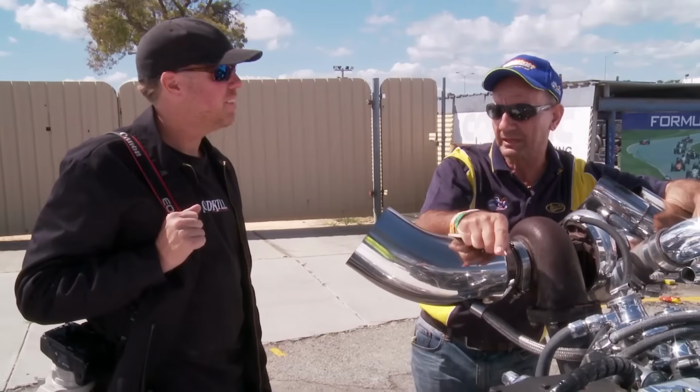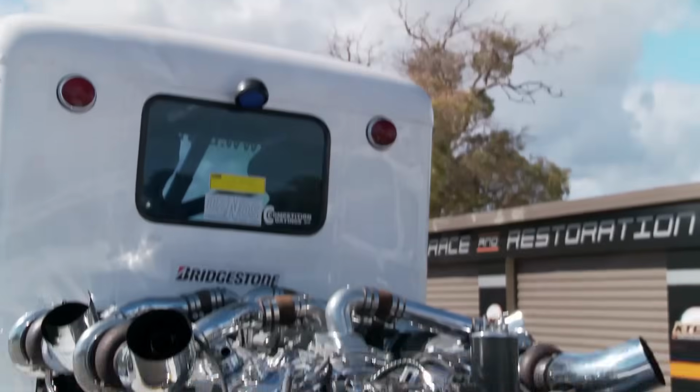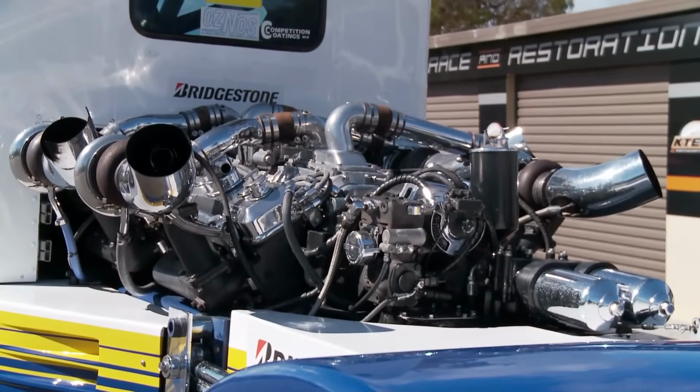Finnegan has been doing most of the driving around with the 727 cubic inches, and I wanted to one-up him, and so Gup hooked me up with Frank Gaffiero, who has this truck that has 1,500 cubic inches and 2,200 horsepower and weighs 8 tons. Watch this.